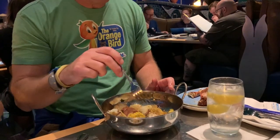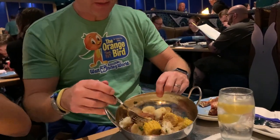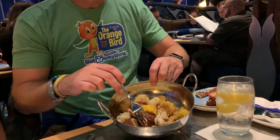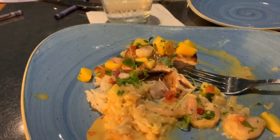Is it spicy? It's a little spicy, but it's really good. Good flavor. The potatoes are really soft. Is that shrimp? Really, wow, that's in the bottom. I mean, there's like a broth. It's in a broth, yeah. Okay. And Abby, really yours? You're eating his shrimp. Is it good? Yeah. And this mahi-mahi is very good as well. It's nice and light. It's a little spicy, but it's good.